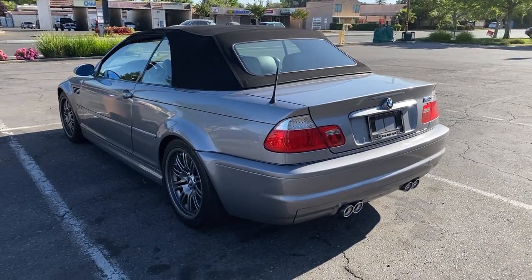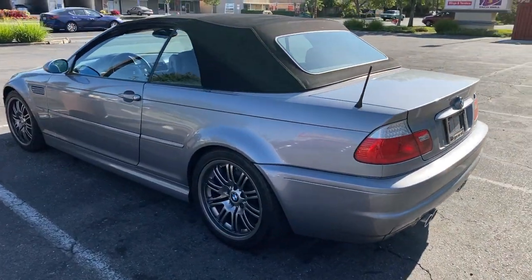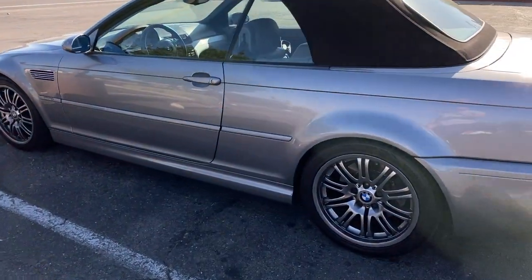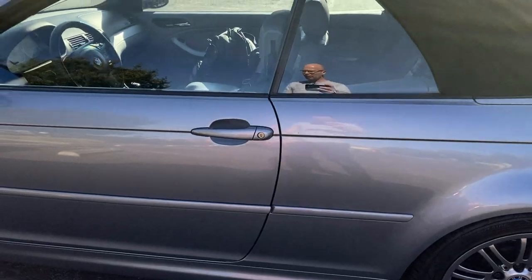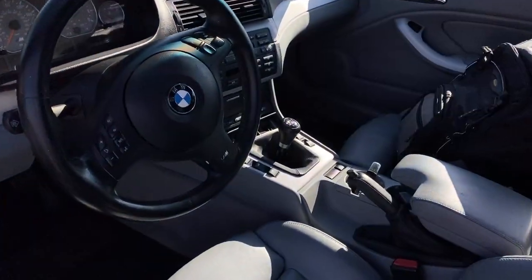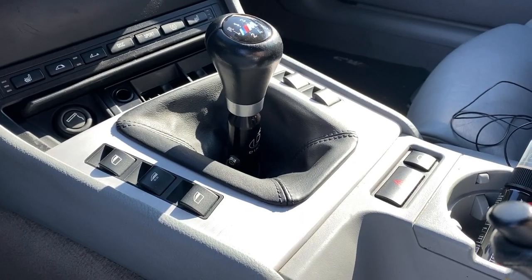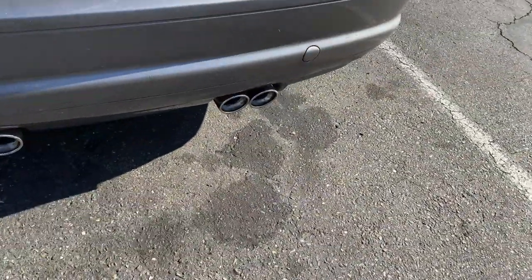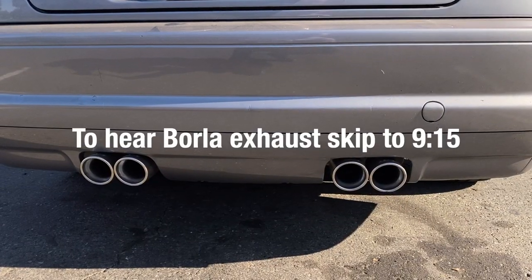So I'm gonna show you the car in just 1 second. And here we have it, guys. I just bought a 2003 LCI version of E46 M3 convertible, and the car is almost stock. It's 6-speed manual. It's gonna be a really fast introduction. Has a Dinan short shifter, and also it has a Borla exhaust. I'm gonna show it to you guys later.